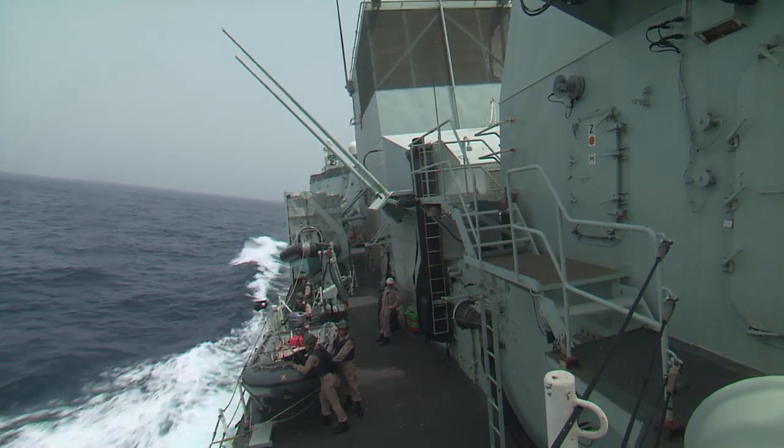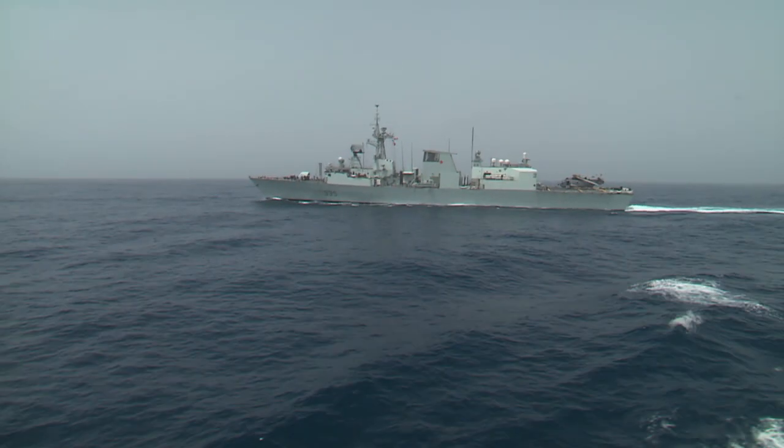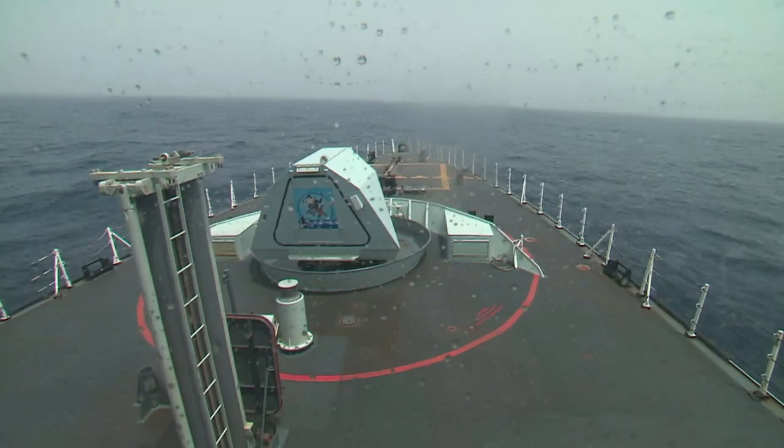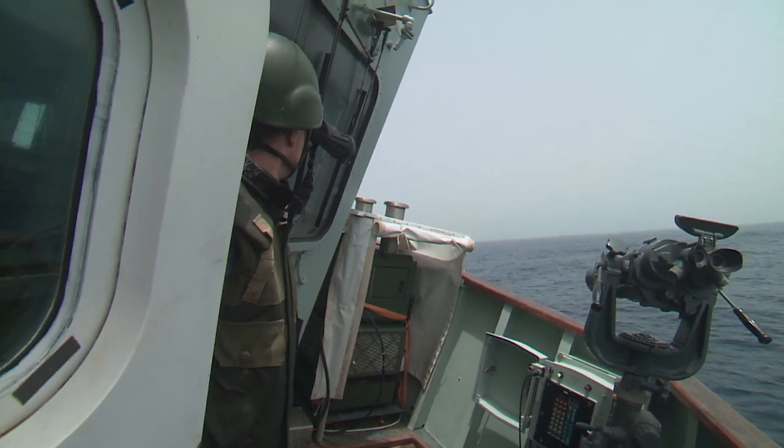These ships are incredibly maneuverable, lots of power, and when you consider the kinds of things that we could find ourselves involved with, you need that kind of capability. The ship is fast, they'll do over 30 knots. A lot of power, they'll turn quickly, they'll accelerate and decelerate quickly. You can get yourself both into trouble and out of trouble real quick.